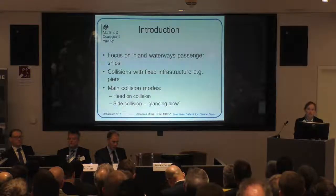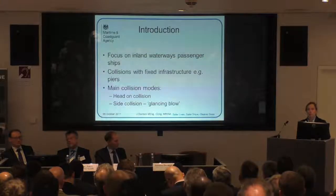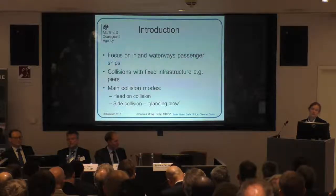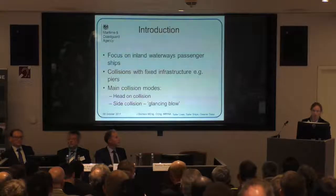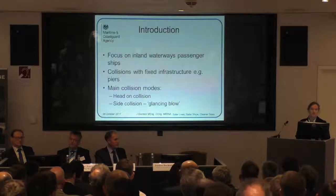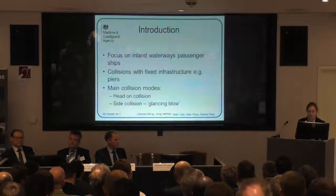As an introduction to this presentation, I'm going to focus on inland waterways passenger ships. From a regulatory point of view, our inland waterways in the UK go from canals right out to an area such as the Solent. The Solent isn't actually categorised as sea from the point of view of ship regulation. We split those inland waterways into different categories, starting with category A, which is the least onerous, basically shallow canals, moving out to category D, which is somewhere like the Solent.